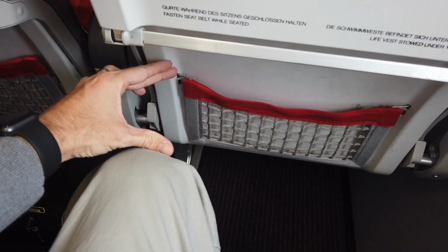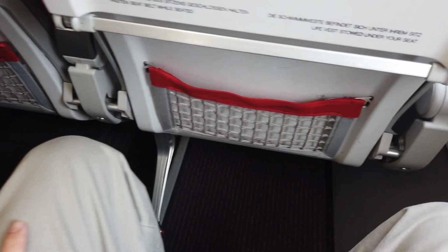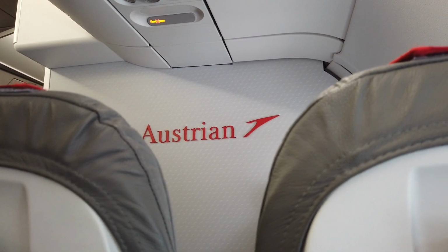So quick thoughts, pretty typical European business class seat. You know, they only advertise 30 inches of seat pitch, but I don't see how that's even close to possible. I'd say they under-advertised that for sure. As always, we'll have a better look at the seats once we're up in the air.